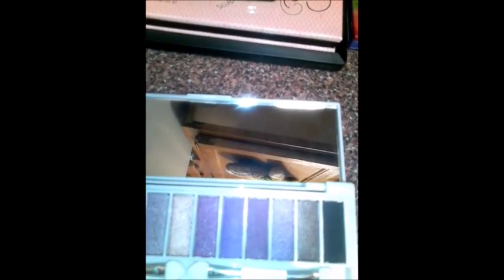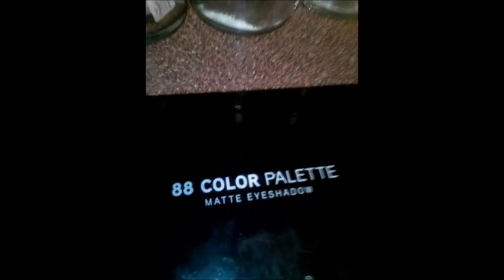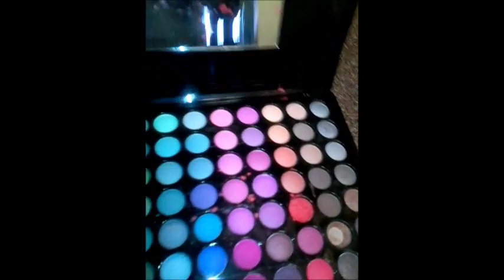And great. So I think I paid probably like $5, but technically this is like $12 and change at BH Cosmetics. And they're having this big sale. So technically all of this stuff came to approximately $25. Now, another thing I wanted to show you is the 88 color palette by BH Cosmetics.